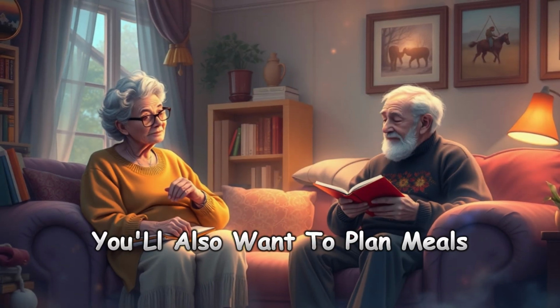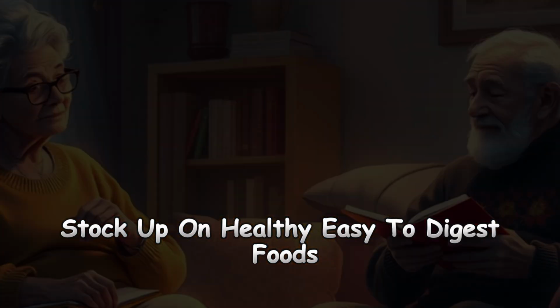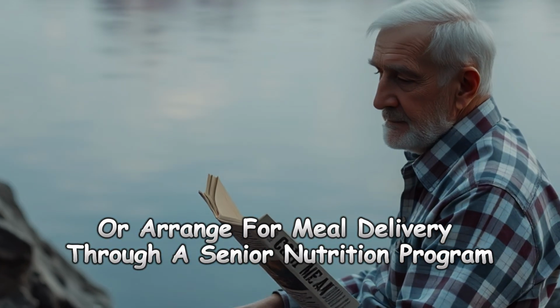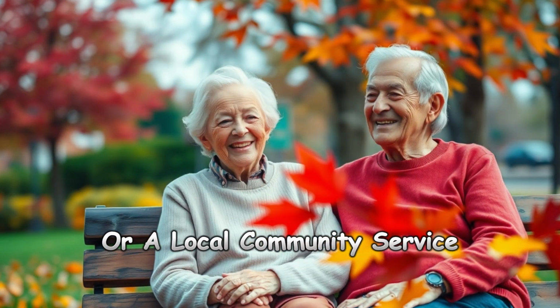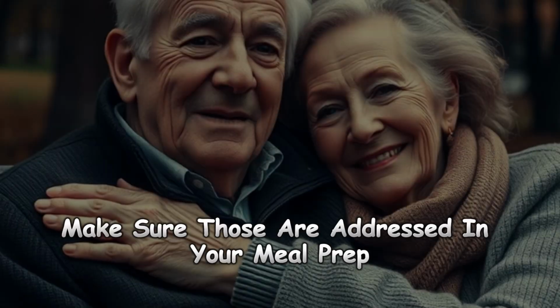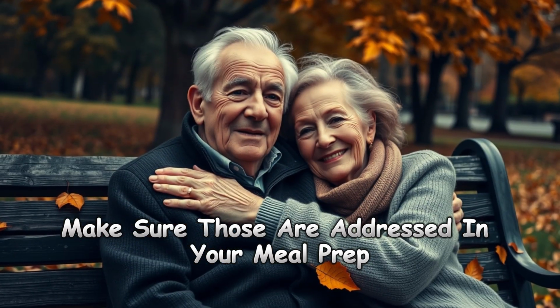You'll also want to plan meals. Stock up on healthy, easy-to-digest foods, or arrange for meal delivery through a senior nutrition program or a local community service. If you have dietary restrictions, make sure those are addressed in your meal prep.